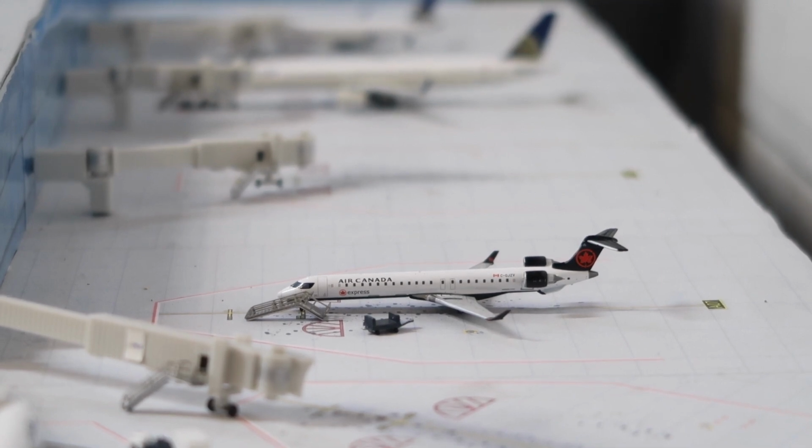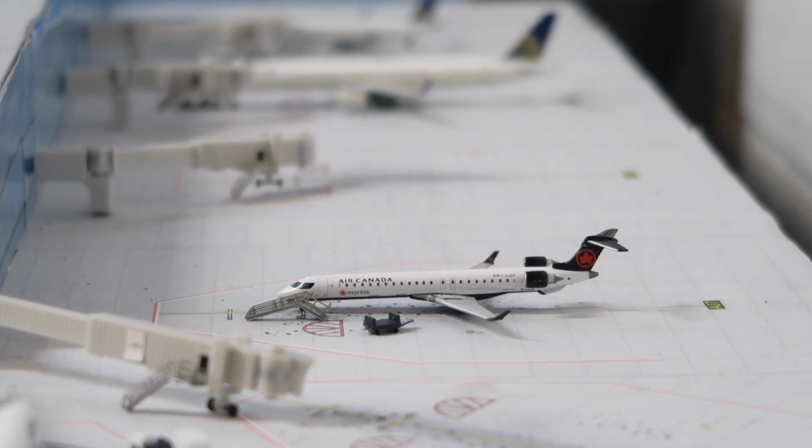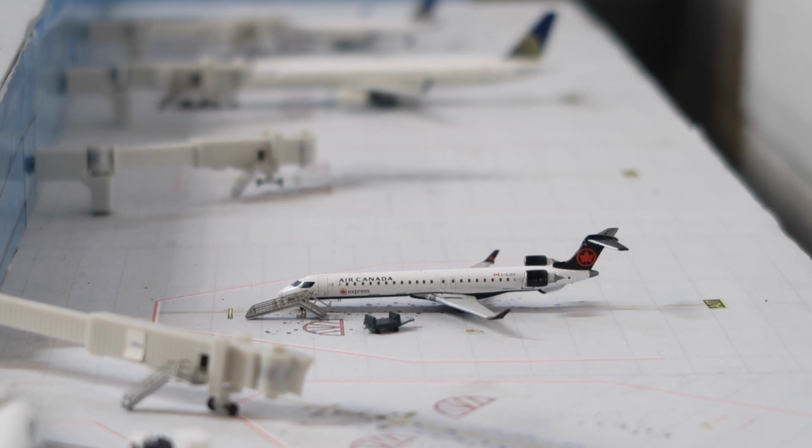Then finally, the Air Canada CRJ-900 is back. I obviously took this out because of international routes, but they're actually resuming in January, but I figured I'd just put it back in the airport now. So flights to Montreal and Toronto resume January 10th of 2021, but I mean, might as well add it in, right? So anyways, this CRJ-900 is boarding all passengers for Montreal, Canada.